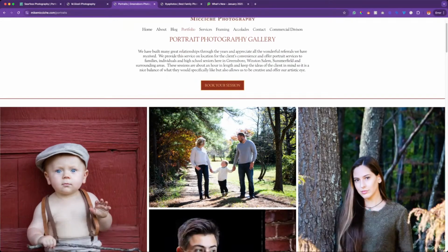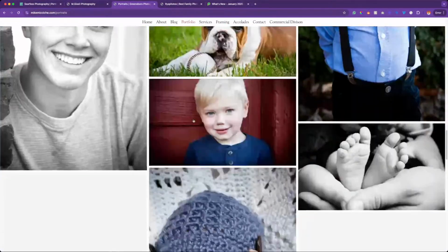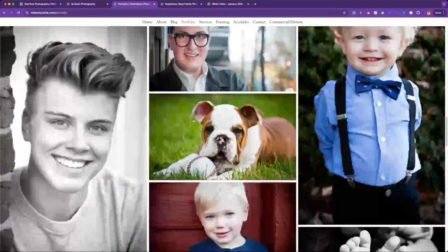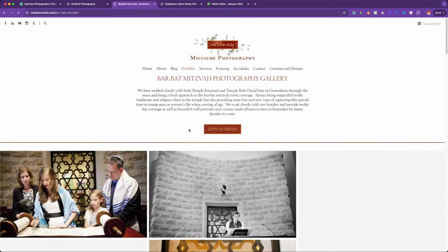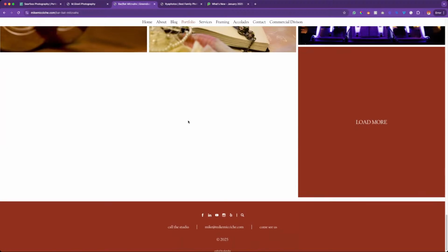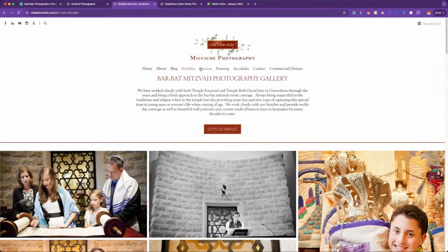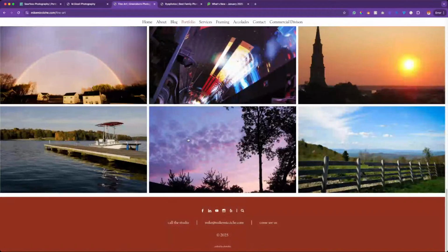Portraits. Great information. Great photos. And yeah, same recommendations for those as well. Great photos. Looking good. Yeah, so pretty much for all these galleries, it's going to be the same recommendation. Since everything is very consistent, let's make sure we have options at the bottom so there's just no dead end for you.